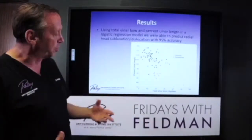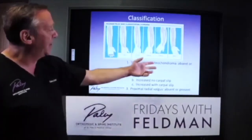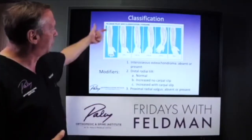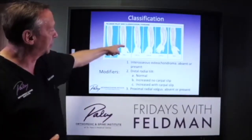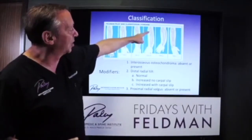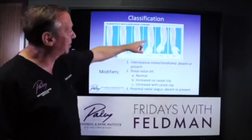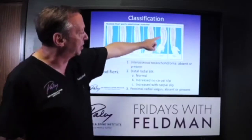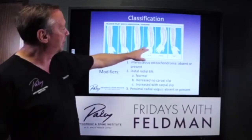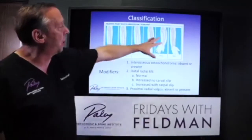So in using that for treatment, myself and Dr. Paley, my partner, created a classification for these forearms. So normal would be both straight. Type 1 would be just an osteochondroma. But then you start getting into when it starts bowing and then it starts dislocating. And that's when we look at 2B, when I can prevent this from coming out of the joint and becoming a 2C. And whether or not it has that wrist problem that we talked about before, or it doesn't have that wrist problem that we talked about before. So that's just different, but that doesn't cause the elbow to dislocate.